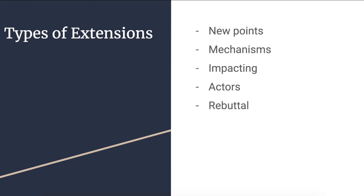So you would explain that the impact on the specific actor would be disproportional to the motion that is being proposed and why that matters. So common actors are often women, minorities, disenfranchised groups, etc. And pitching a different actor can often help you come up with new arguments as well.